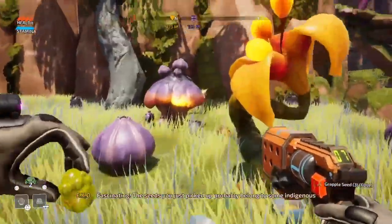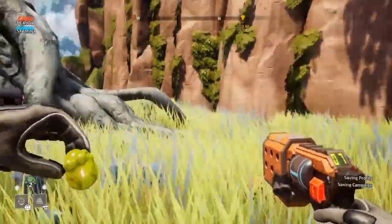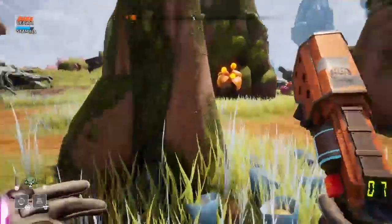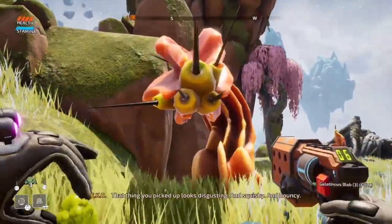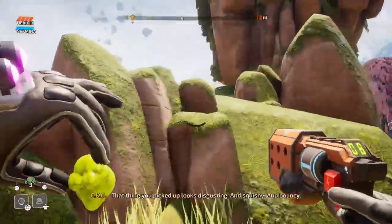You just picked up probably belong to some indigenous plants from around here. I wonder what they grow on. That thing you picked up looks disgusting and squishy and bouncy.